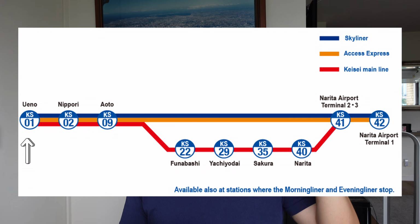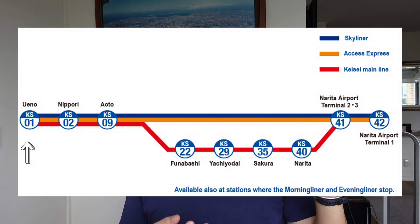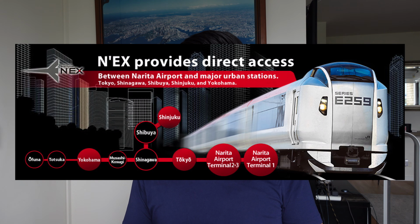2. Consider where your accommodation or final destination in downtown Tokyo is. The Keisei Skyliner terminates at the Keisei Ueno Station after passing Nippori, and so that's perfect if you're staying on the eastern side of Tokyo. But if you're staying at places that are closer to Shinjuku, Shibuya, or Tokyo, or any one of the destinations on this list, then Narita Express is the better option for you.